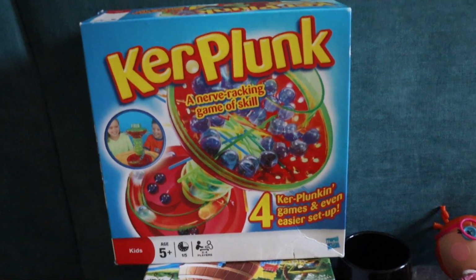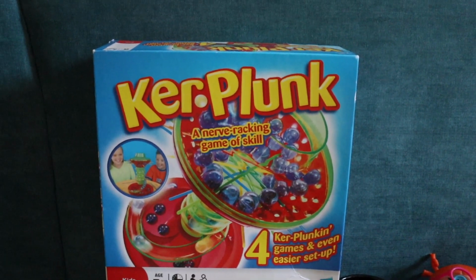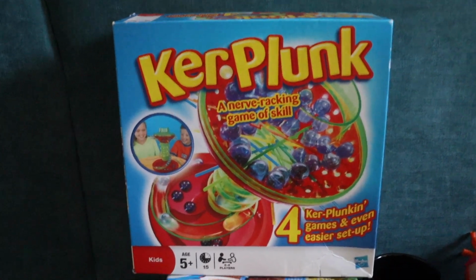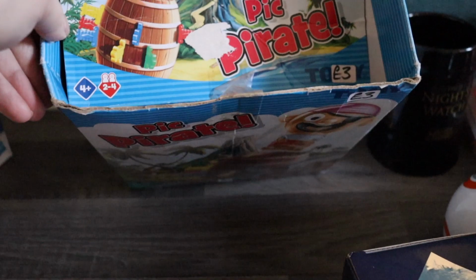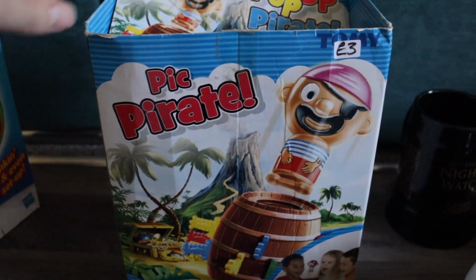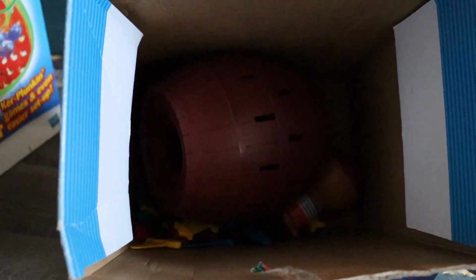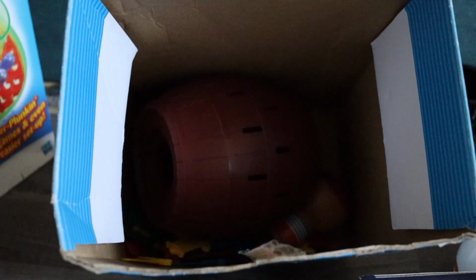Kerplunk, again I've sold out of all my sticks. I think I might still have one set of marbles left, but I've definitely sold all my sticks, so that was a brilliant pickup. That was £3, which is about average, £2 to £3 normally for a Kerplunk. Pop-Up Pirate, again I've sold out of all my swords. I had loads of them and they've all sold out over the summer. Again, this was £3. It looks to be almost complete, so that's fine. I'm sure I'll be able to make some bundles of swords out of those.